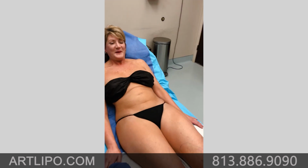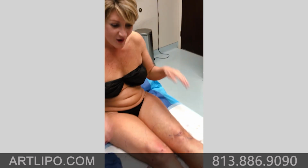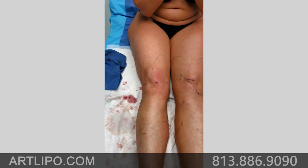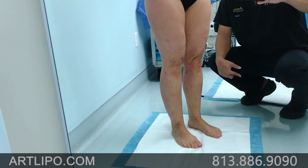And yet in other parts of the body, I don't have patients breaking out in tears, emotionally overwhelmed in a happy way when we show them the results. However, with my leg patients, whether they have lipedema or not, I would say at least 50% of them actually break down in tears of joy when we stand them up in front of the mirror immediately after and they see their leg for the first time. I hear so many of them say, oh my God, that doesn't even look like my leg. That looks like someone else's leg. It looks like a normal leg.